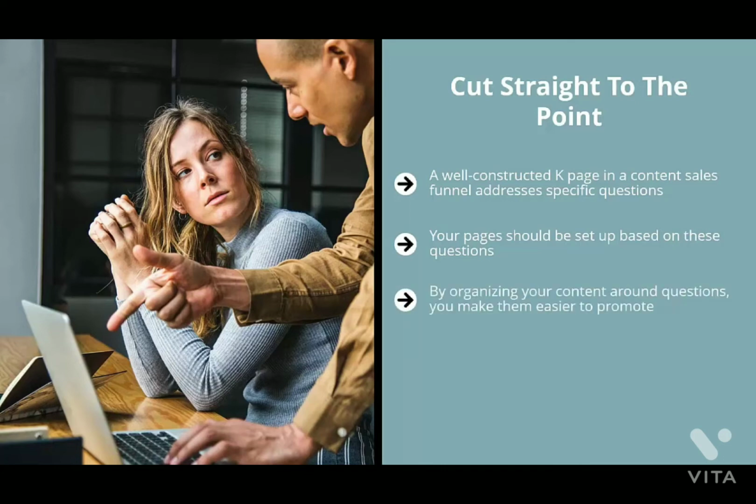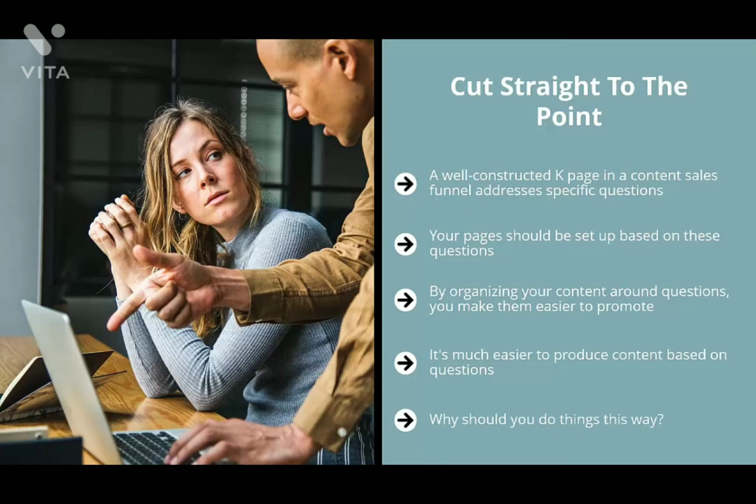By organizing your content around questions, you make them easier to promote. Please understand that the human mind tends to navigate and process information in two forms: questions and stories. It's much easier to produce content based on questions. They're short, they're choppy, and they're easy to process. Why should you do things this way?